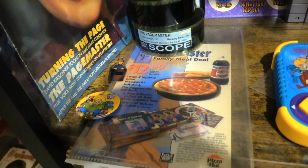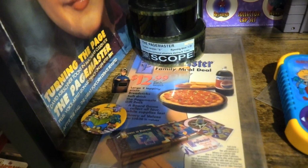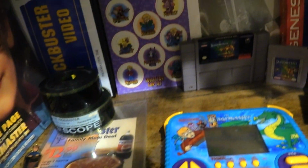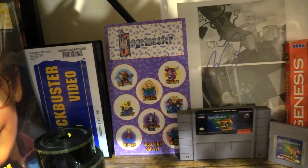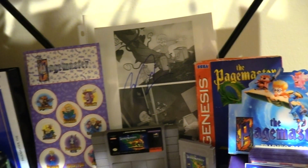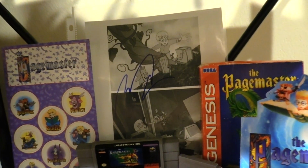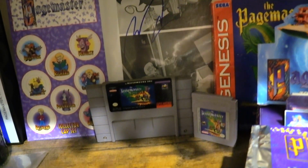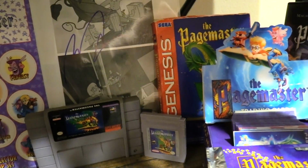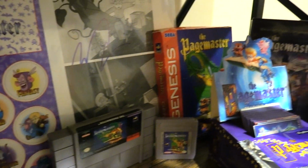Pagemaster Pizza Hut advertisement. Pagemaster Pogs, unpunched out. And I got a press photo back there that's signed by Macaulay Culkin himself. Pagemaster video games. Got the Sega Genesis in the back.